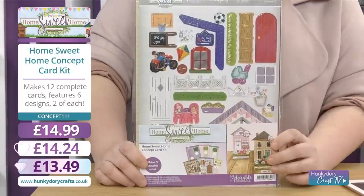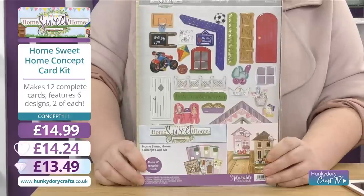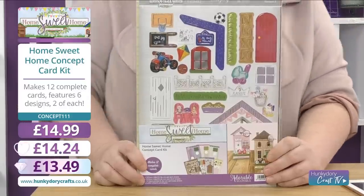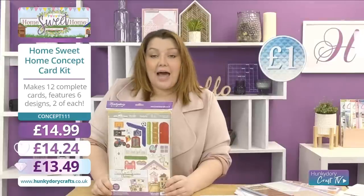So, for this, again, we are $14.99, non-club members, club members $14.24, and our Diamond Club members $13.49. Absolutely stunning.